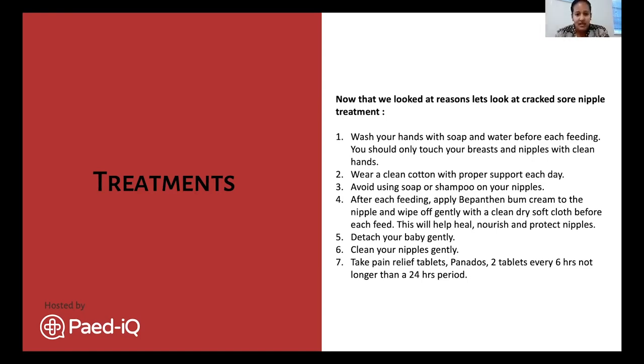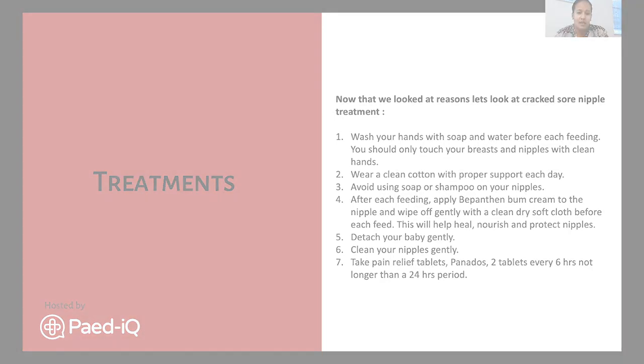Take pain relief tablets. If your nipples are really cracked, sore, painful, it is very uncomfortable for moms. So while the Bepanthen takes a day or two to kick in and start forming that barrier of protection on your skin, take 2 Panados every 6 hours for pain relief, but please don't go over a 24-hour period. If you do go over that period, you're actually going to hurt yourself, because you may cause constipation or anything else if you take pain tablets for too long.